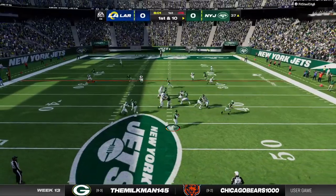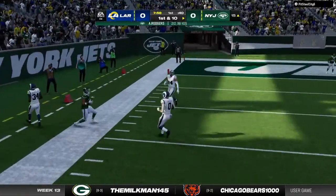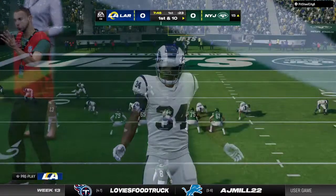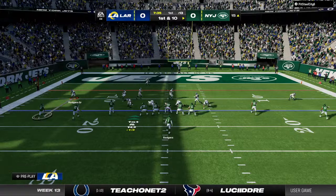Here's Rodgers to throw. This one finds Wilson downfield. And he's going to be out down inside the 20 at the 15. Line of scrimmage, the 15. It's 1st and 10.